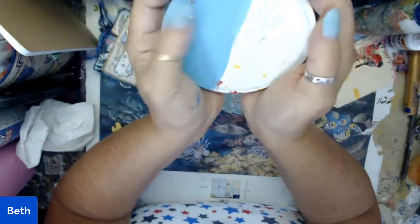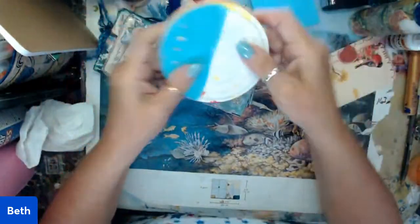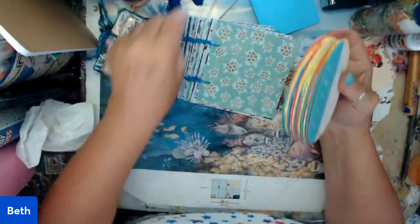You'd be surprised, but this is going to be my little round book made out of coasters, and you can get the square ones too, from the restaurants. So that's what I'm doing right at the moment.